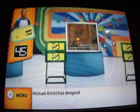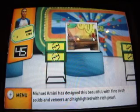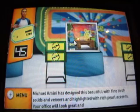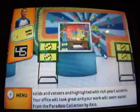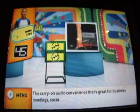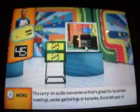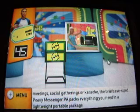Michael Amini has designed this beautiful desk with fine birch solids and veneers and highlighted with rich burl accents. Your office will look great and your work will seem easier from the Paradiso Collection. Get carry-on audio convenience that's great for business meetings, social gatherings, or karaoke. The briefcase size PV Messenger PA packs everything you need in a lightweight portable package, only from PV.